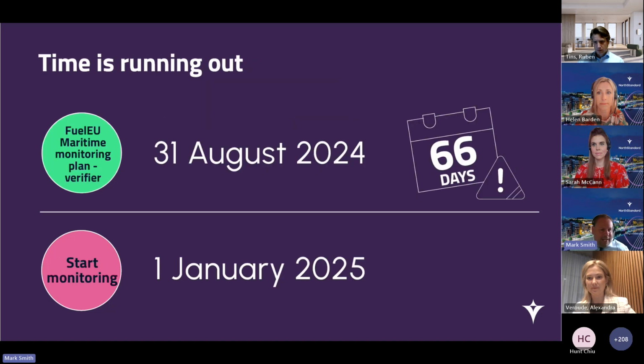And really the headline that we want to bring forward now is the deadline of the 31st of August, which is only 66 days away from today. That's the deadline for the FuelEU monitoring plan to the verifier. And then you have to start monitoring on the 1st of January 2025.